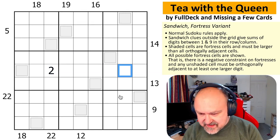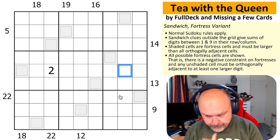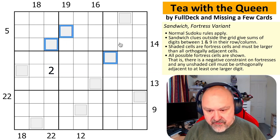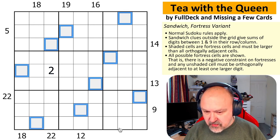So let's think about that negative constraint. So these must be larger than everything next to them, and that's fine. But we've got one in each box, and that I think is a bit of a hint, because all possible fortress cells are shown.